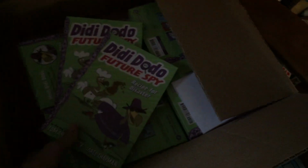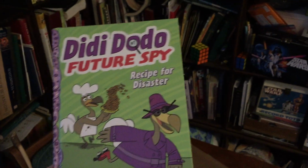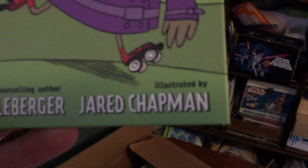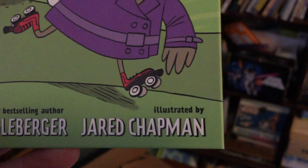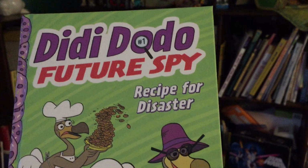All right, now here's the other book I got to show you. This box is full of Dee Dee Dodo. Lots and lots of Dee Dee Dodo in here. Let me pull one of these out into the light. There it is, Dee Dee Dodo, Future Spy. And once again, I'm so lucky to work with a great illustrator. This time it's Jared Chapman. He really did a great job. Let me open this up and show you what it's like.